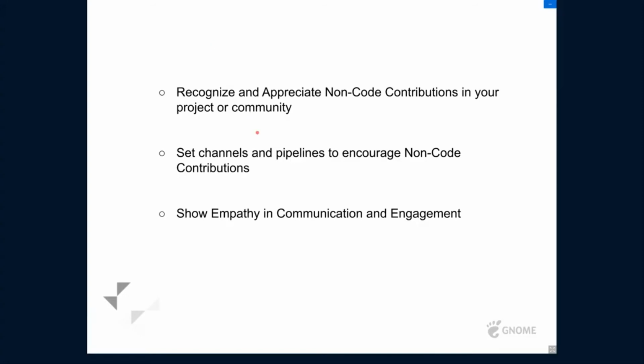Set channels and pipelines to encourage non-code contributions. Appreciate them, and try to encourage their work. Try to put the spotlight on them. Open source is not just about code, right? Try to show empathy in your communications, in your engagement with non-code contributors, even generally while you're communicating, because it's a diverse team, and you might not know what the other person at the other end is feeling at that moment. So please try to show empathy while you're communicating.